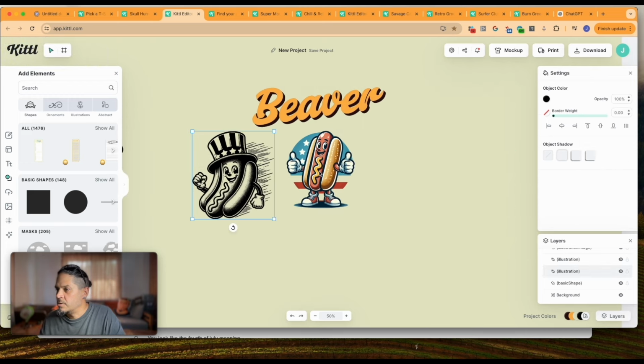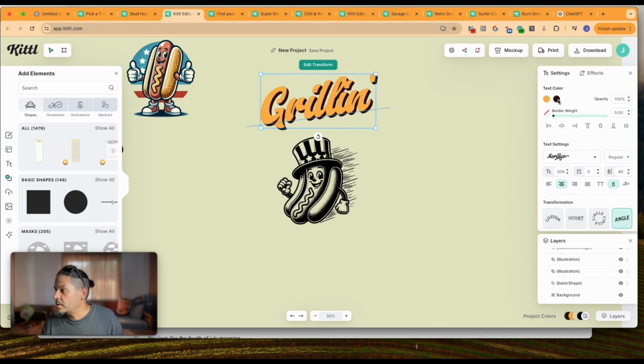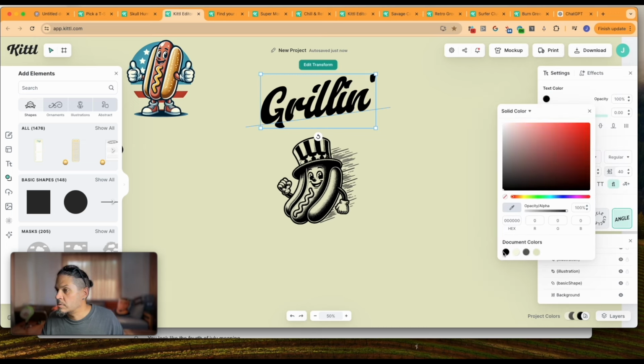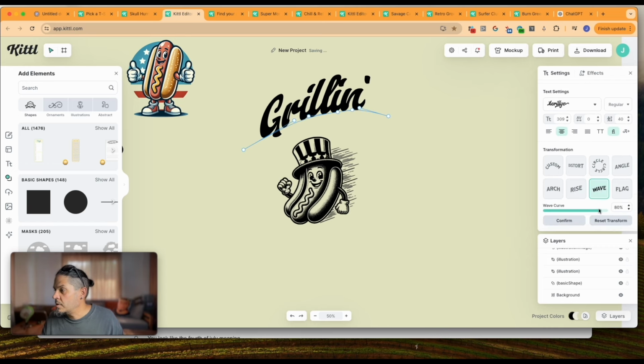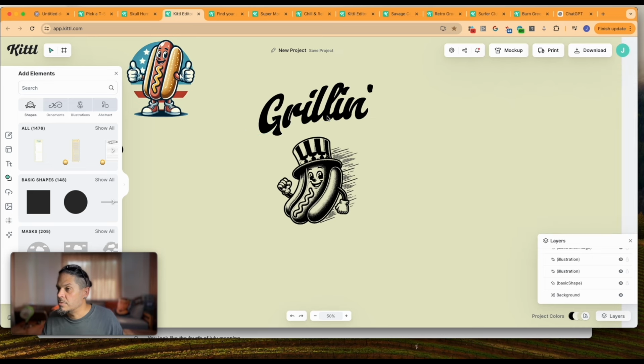This guy's kind of cool. I like the lines. Type Grillin'. I think we're going to remove the effects, text color, go a little black here. So it's already on the angle. I think we want to make it curve a little, so I'll just go with wave, and we can reduce the angle a little bit here. I think that looks kind of cool.